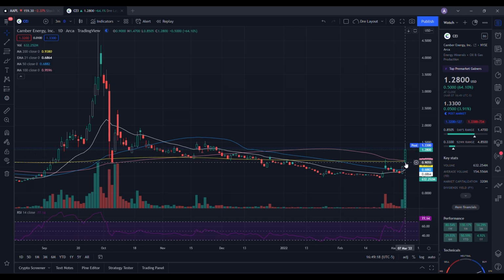So going into tomorrow, the level that I want to see hold up for Camber, most preferably if we end up having a pullback, would be right around $1.22. The reason being is I feel a lot more buyers will step in, especially if we see more demand coming into the oil and energy sector due to what's going on in our geopolitical environment. So holding up $1.22 will be key.